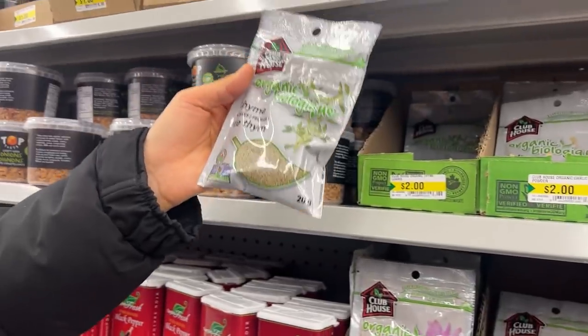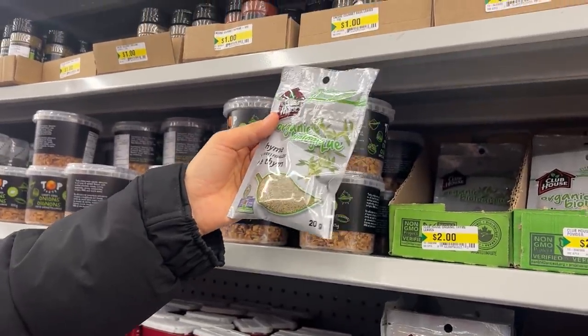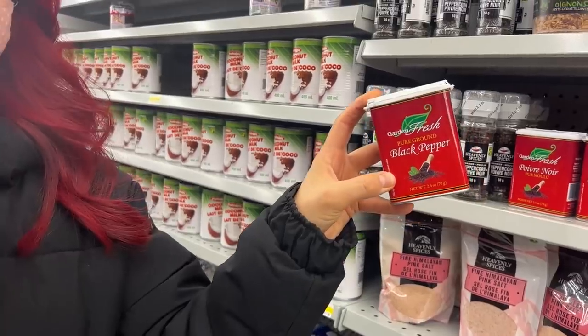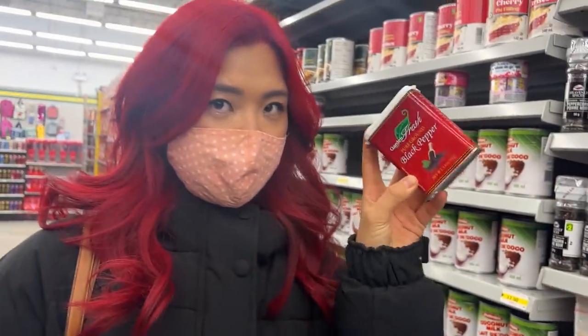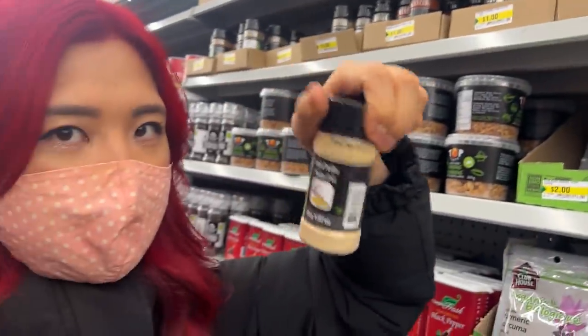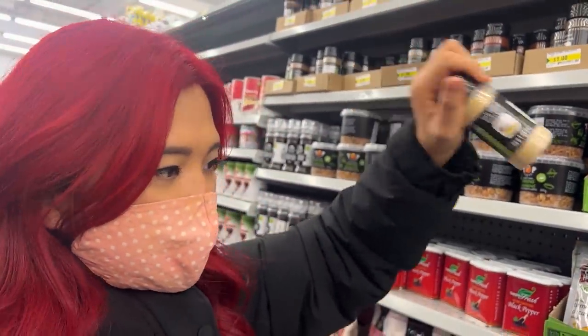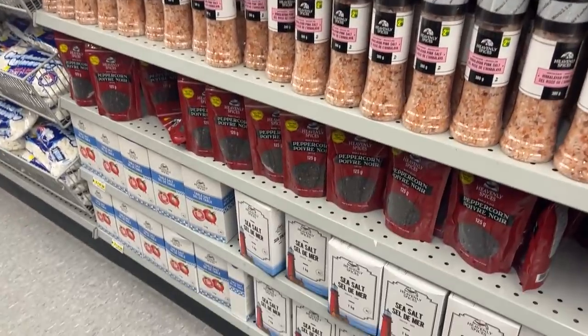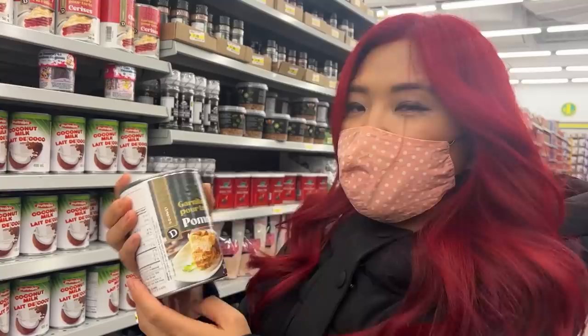We're gonna get some spices. Let's get some thyme. Basil. It's a dollar. Just a dollar. Also gonna get some black pepper. Ground black pepper. And of course, garlic powder. Very necessary for everything. So garlic powder, yay. And of course you can get salt here too, very cheap. I have a lot of salt at home, so we won't do that.